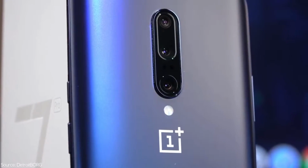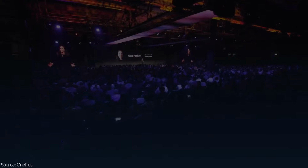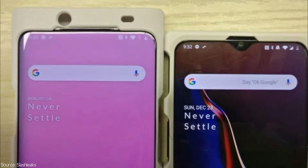OnePlus has finally officially launched the OnePlus 7 series. They announced 3 new phones, the regular OnePlus 7, the OnePlus 7 Pro and the OnePlus 7 Pro 5G. In this video I'll be talking about the OnePlus 7 Pro. So after all the rumors, leaks and all, the phone is finally here.